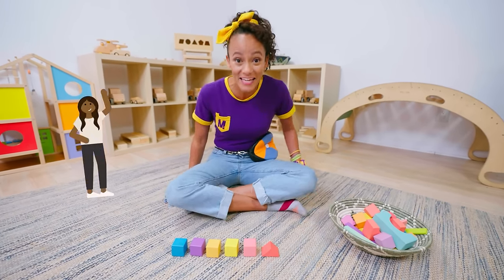Hey, it's me, Meekah. And today I'm at Children's Fairyland in Oakland, California. This place looks like so much fun. Whoa, check out this tower behind me. Do you know what color this is? It's blue. Wait a second. Hello?